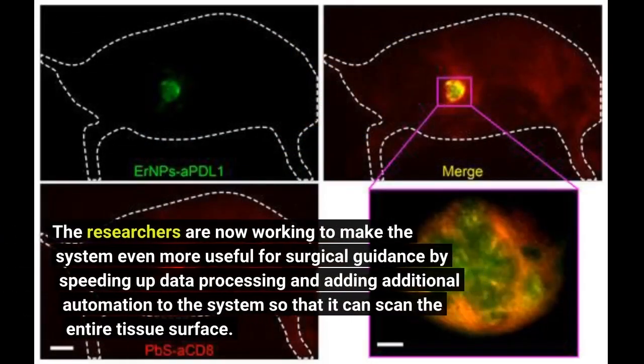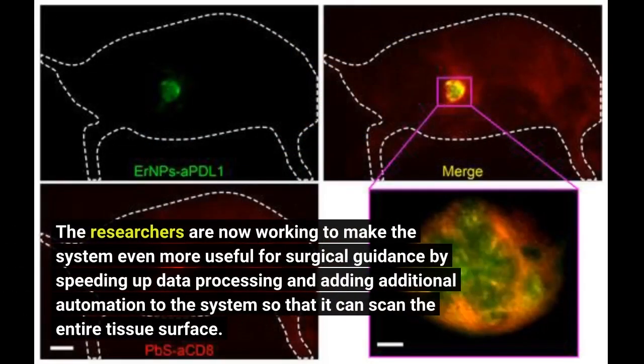The researchers are now working to make the system even more useful for surgical guidance by speeding up data processing and adding additional automation to the system so that it can scan the entire tissue surface.